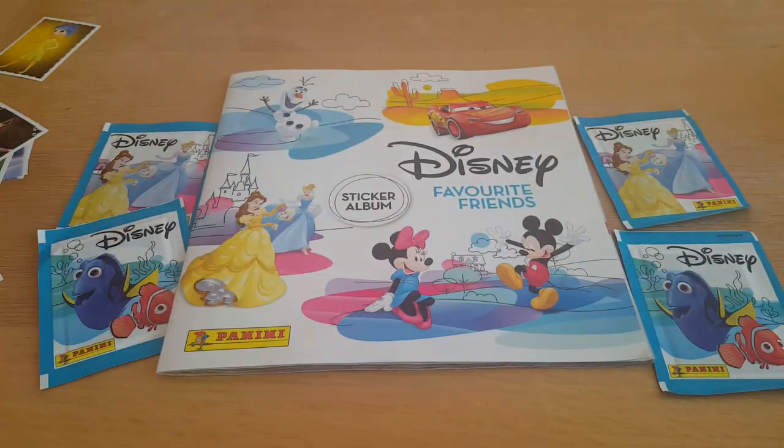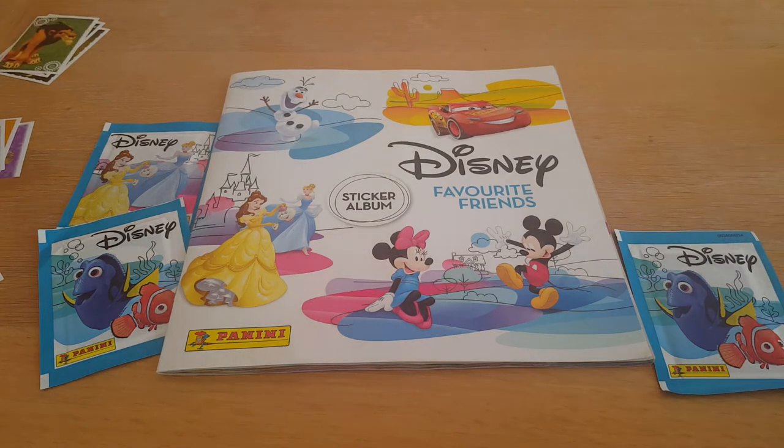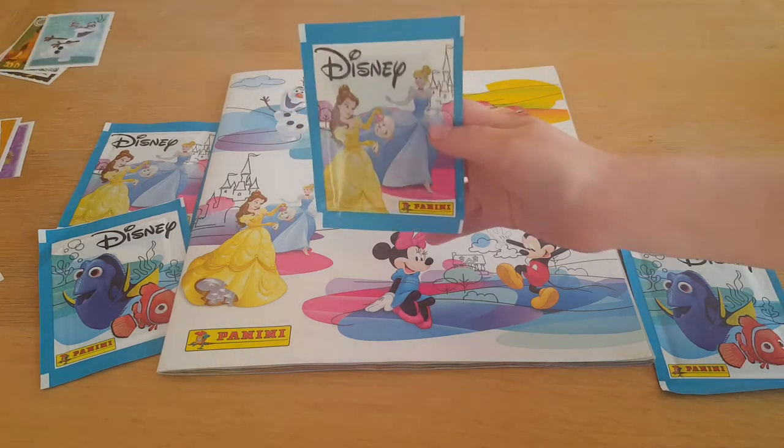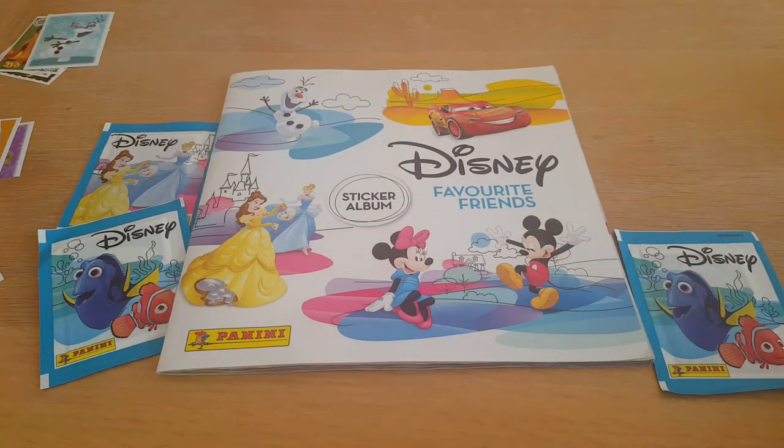Well then, Paige, second pack for you. I'm gonna go with Disney princesses. So here they are, because I want to do this off camera. Right. So let's do this. There we go.